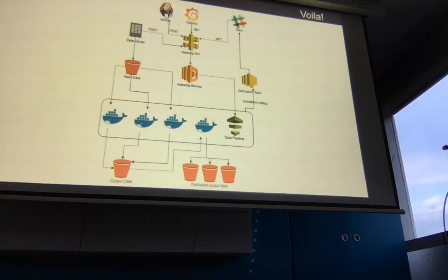We have Grafana, so the dashboards that are querying the same API, so that we can see the state of the executions. And we have a Slack bot that will also query the same API, so that we see how many pipelines, what are they doing, are they finishing, are they stuck, or whatever.